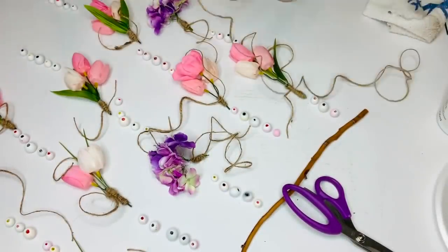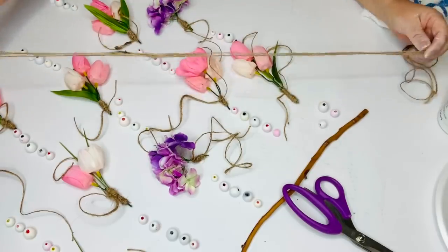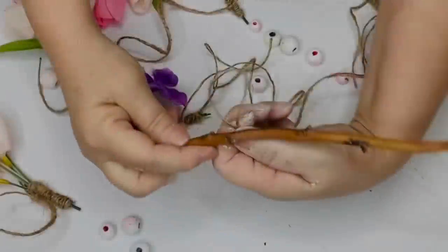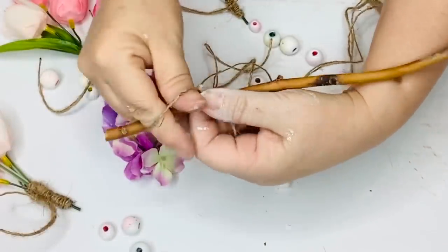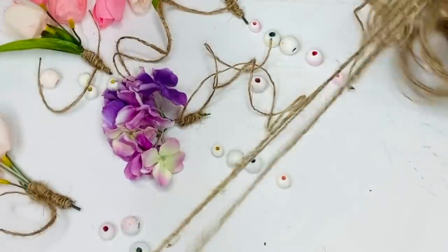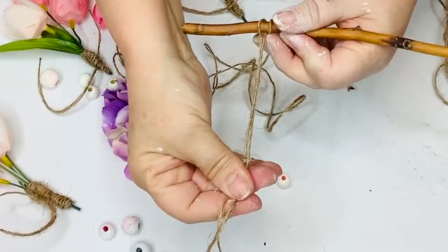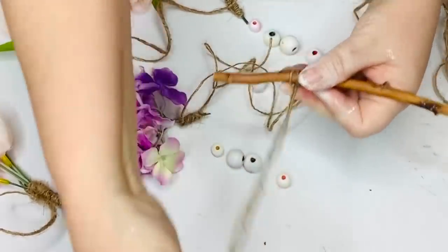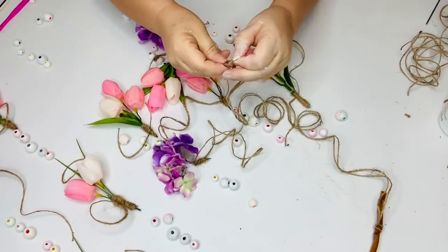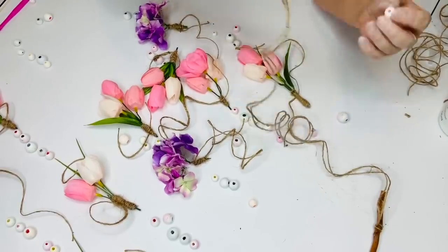So once I had the basic layout, I'm going to take my jute twine and I doubled it over. So I'm going to have 5 different rows, and the top is going to have a loop. So it's just one piece of jute folded in half. To get the twine onto the twig, I took my loop and put it over the front. And then I pulled the strings through that so that it would stay on the stick. Then I took a needle and threaded it through both of those strands of twine and fed my beads on and my flowers on.